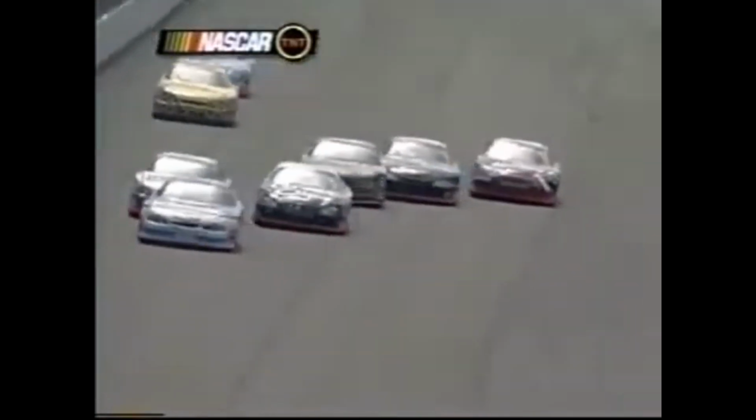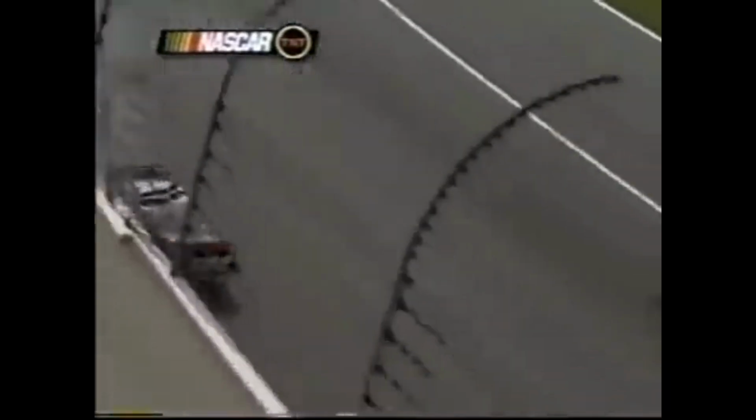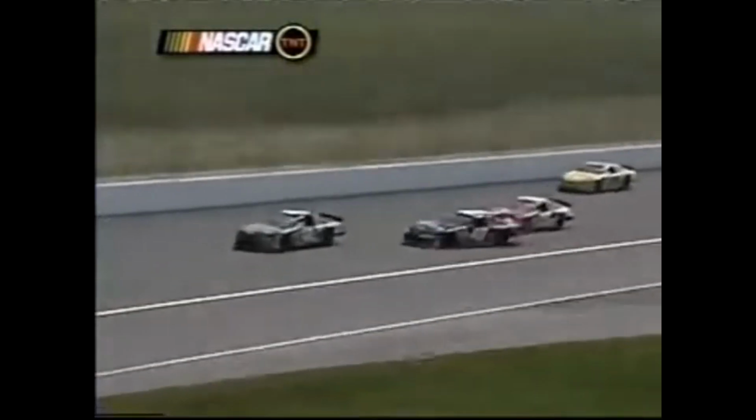Yep, he goes down to the bottom. Yep, got turned. Hold on. Ooh, that's not the good way to hit either. No. Not that there's any really good way to hit, but that's the worst way. Once again, there we see the contact between Hamilton Jr., the 25 car, and Brian Vickers.